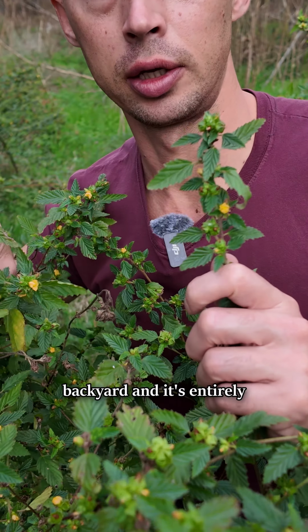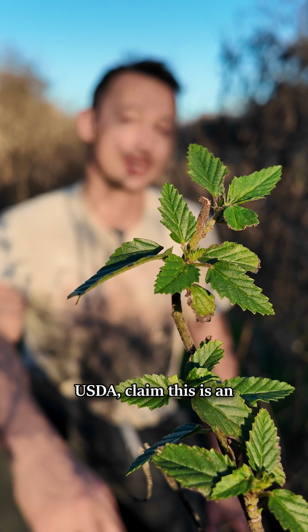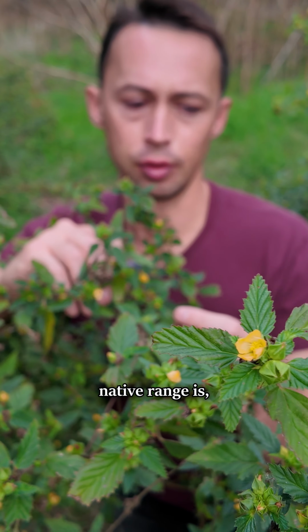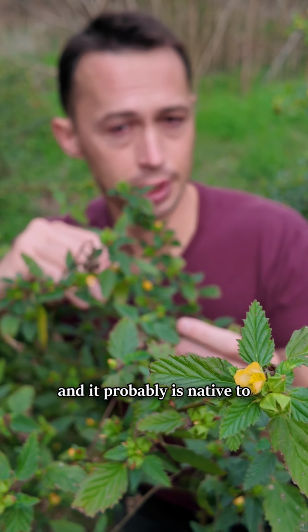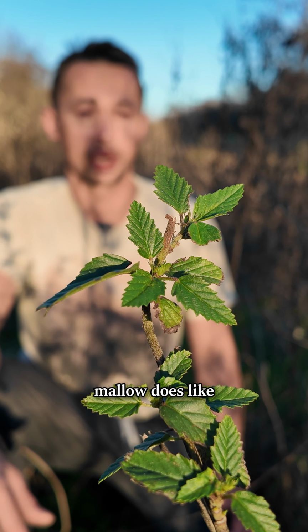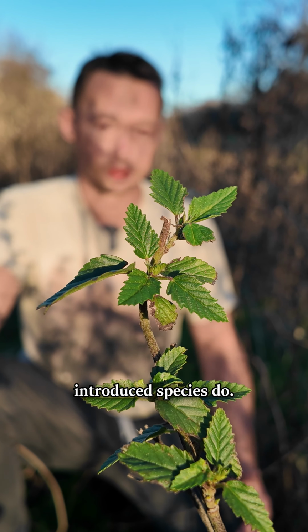This plant may be in your backyard and it's entirely edible. Some sources, such as the USDA, claim this is an introduced species, but it's actually not really known where its native range is, and it probably is native to Texas. It's not introduced or invasive, but three-lobed false mallow does like disturbed areas such as yards and roadsides, just like invasive and introduced species do.